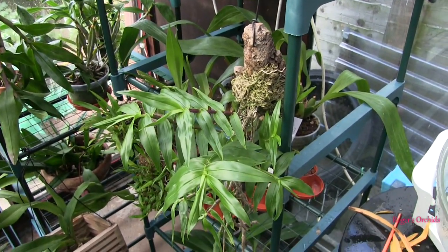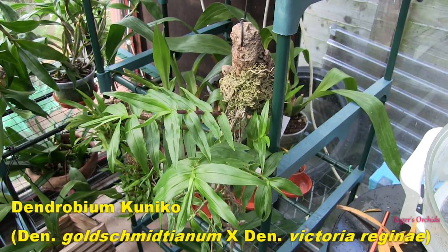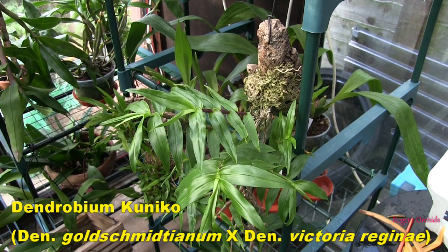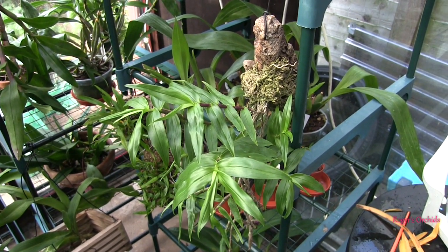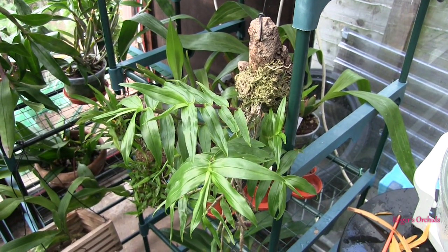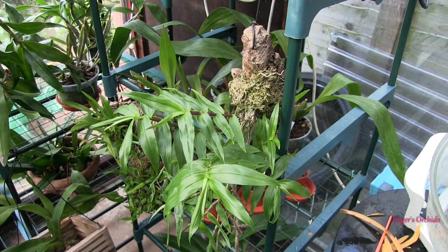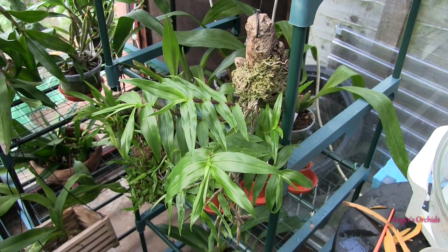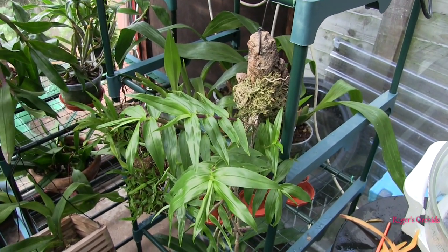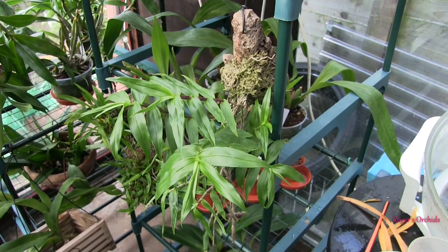This is a primary cross. The hybrid is called Kanako or something like that. But it's basically Goldschmidtianum crossed with Dendrobium Victoria Reginae. Now I got corrected twice at the Writhlington School, once by one of the children, emphatically, you know, as though I was stupid, and also by Simon Pugh Jones. I'm not arguing with him. But basically, I was after one. Victoria Reginae, or however we're going to say it, we'll make our minds up in a minute. I've been after for a while, but this is a primary cross with that in it.